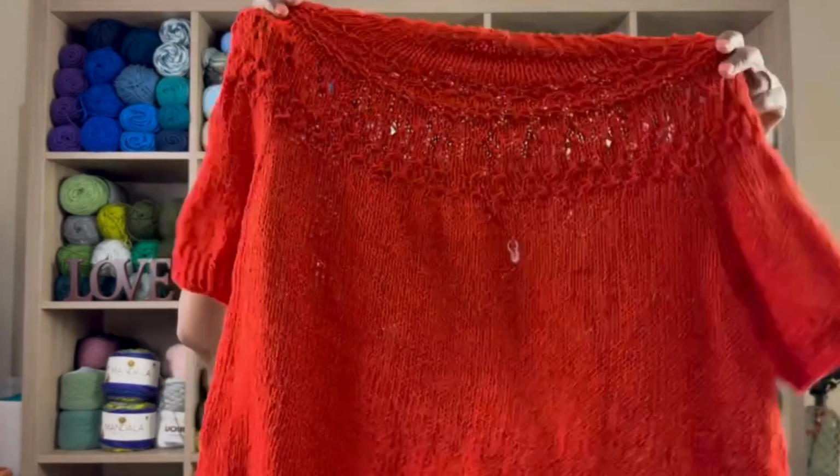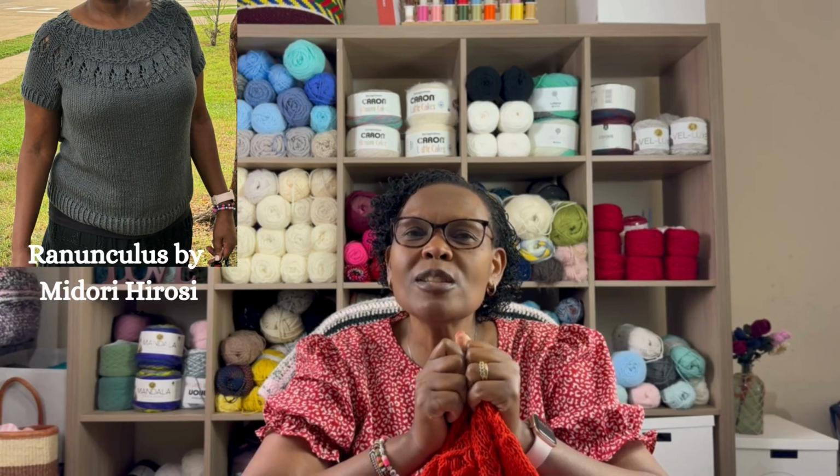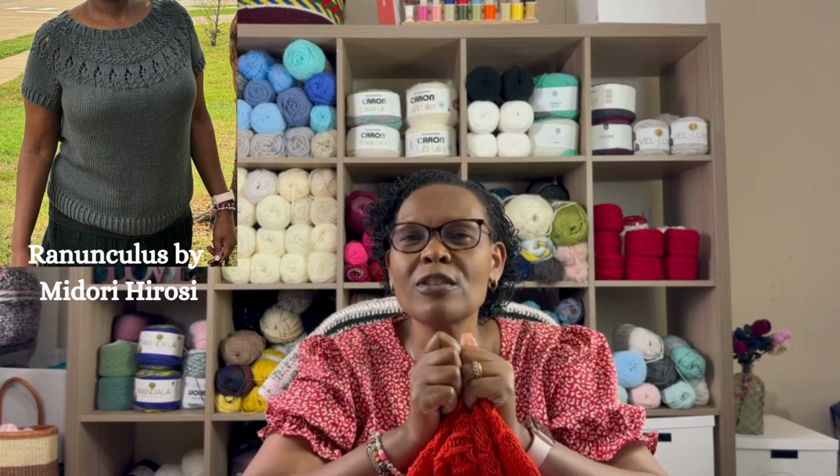So this is the finished Ranunculus, which I started sometime in November. And when I cast this on, I was targeting to have it finished by my birthday, which is the first week of November. What happened was the very first Ranunculus I knitted early in the year, I knitted a size 2, and it fits me well, but it's a little snug.